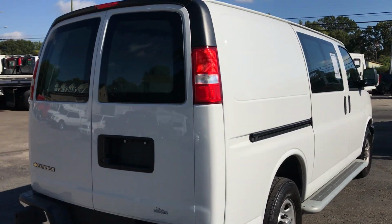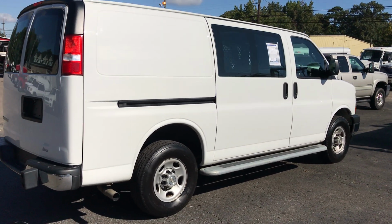Express 2500 cargo vans. Probably about 50 of these available.